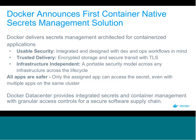All of the security properties that you get of the system are inherent to the platform and can move anywhere you want. And in terms of making apps safer, we really achieve that objective that I talked about on the last slide, which is there's no way for another app within a cluster to be able to see the secrets. Only the exact secrets that are assigned to an app are the ones that they can read. An app can't read another app's secrets.